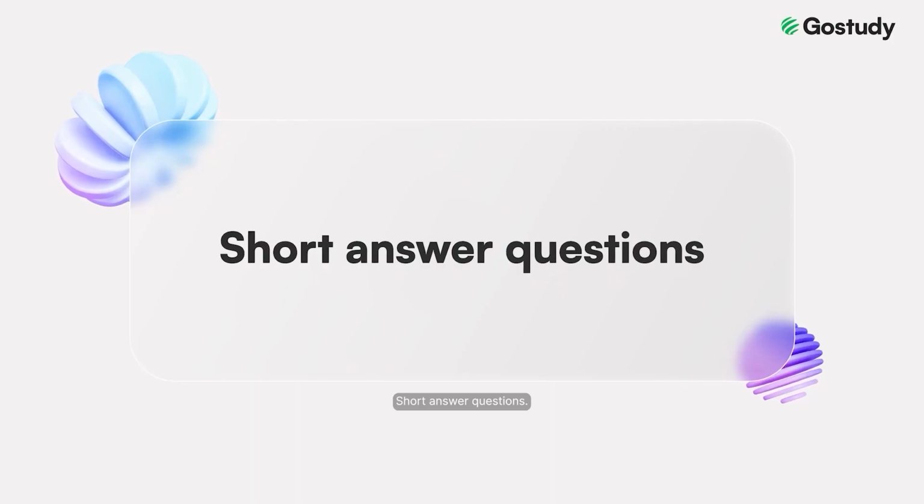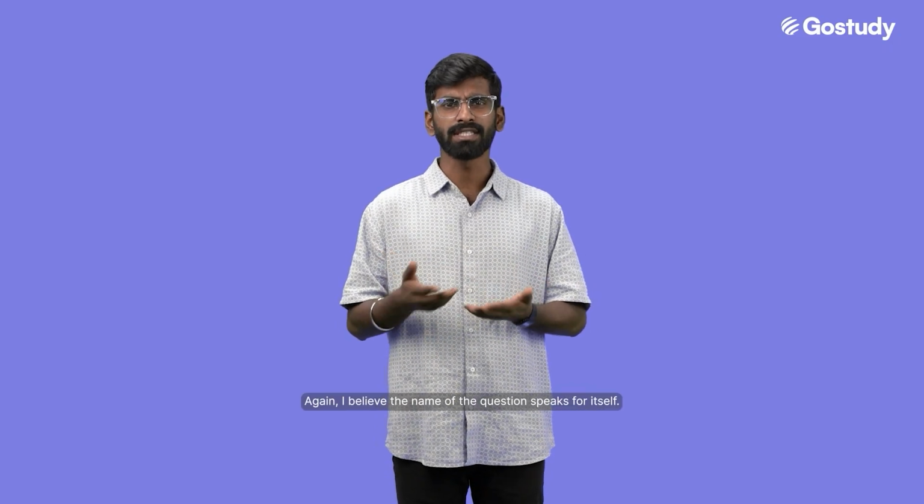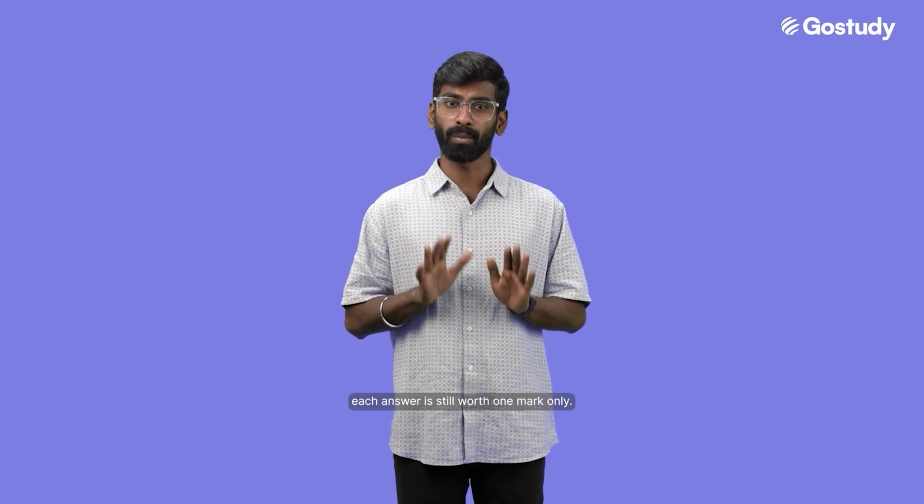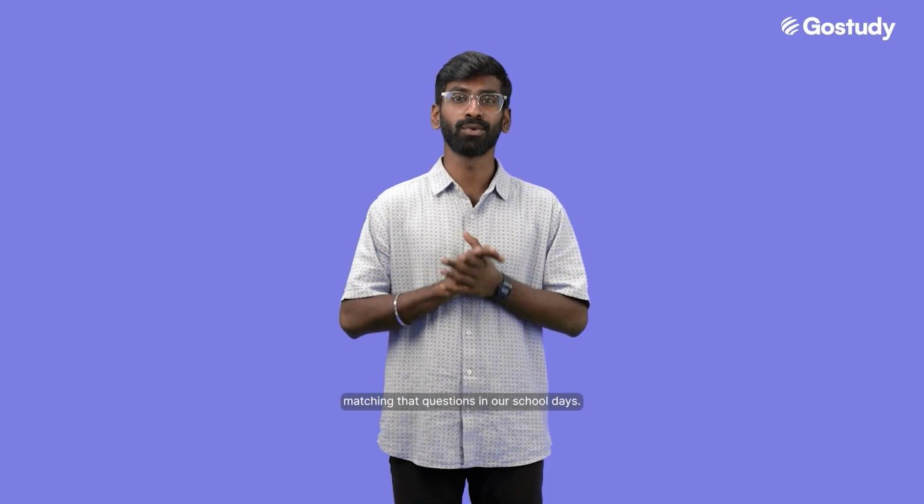Short answer questions. Again, I believe the name of the question speaks for itself. Here, you will be given a set of questions, and you will have to answer them in 1 word or a few words according to the word limit mentioned in the instructions. Don't worry, because here, each answer is still worth 1 mark only. Please do not get into the childhood habit of writing a 1-line answer and expecting 2 marks. No, IELTS does not work that way. Matching type questions. All of us have done matching type questions in our school days.